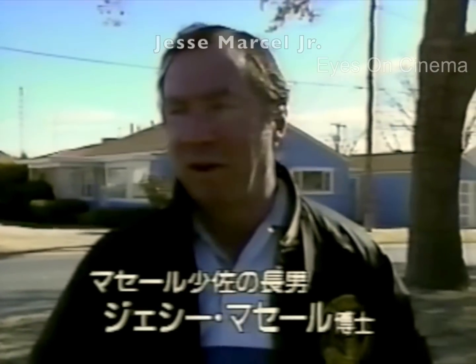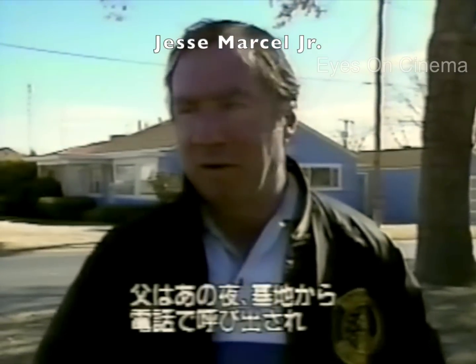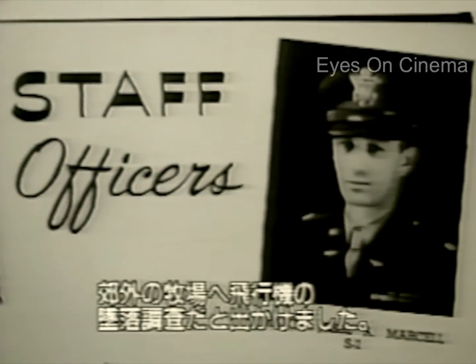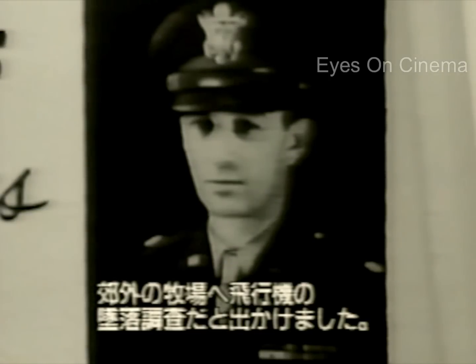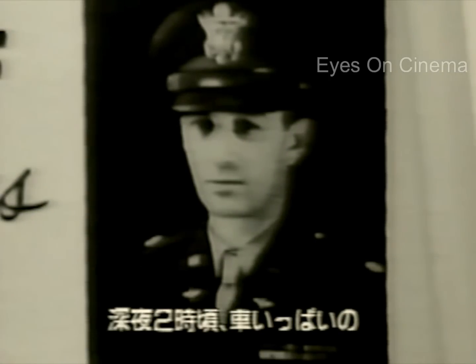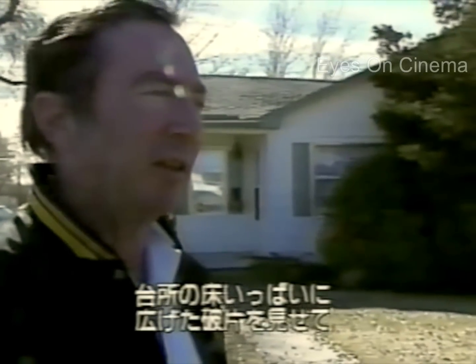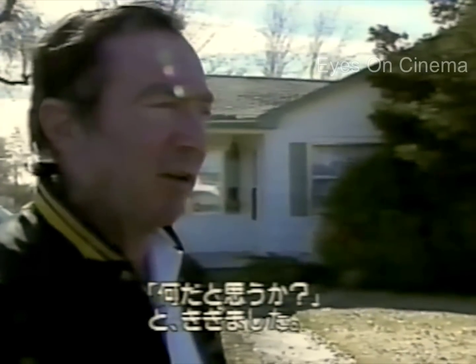My father had been called out to investigate what I thought was an aircraft accident some distance from here on a ranch close by, and he came back much later one evening, about maybe 2 o'clock in the morning, with a car full of debris, like metallic debris. And he was very excited about it. He unloaded a good part of this debris into the house here, into the kitchen part, and he woke my mother and myself up to come look at this, because he had no idea what this was.